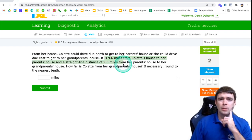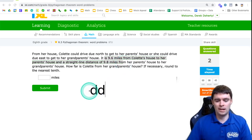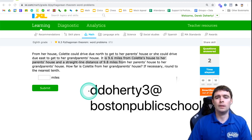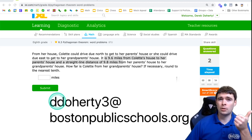So if you do have trouble towards the end of R5, you are always welcome to send me an email, a G-chat. I'm ddoherty3@bostonpublicschools.org. But I do believe at this point you all are in very good shape to draw out your triangles from these word problems, find their missing side, and answer the whole problem.